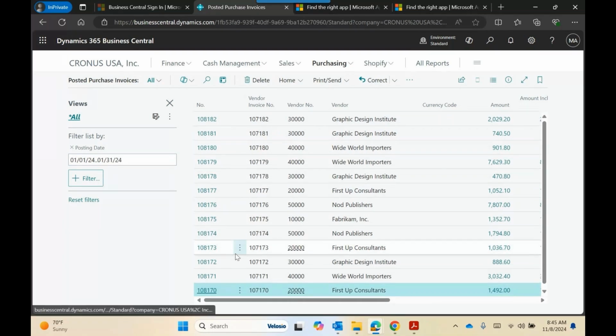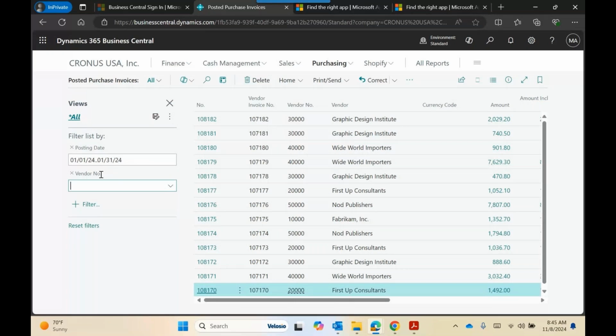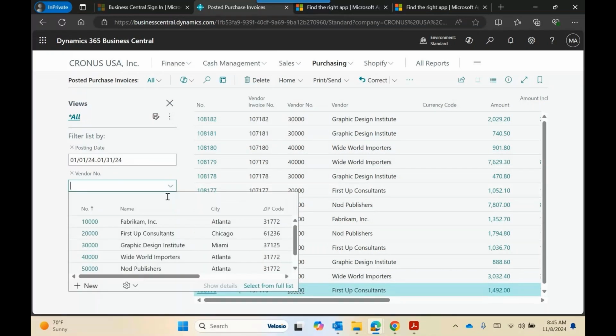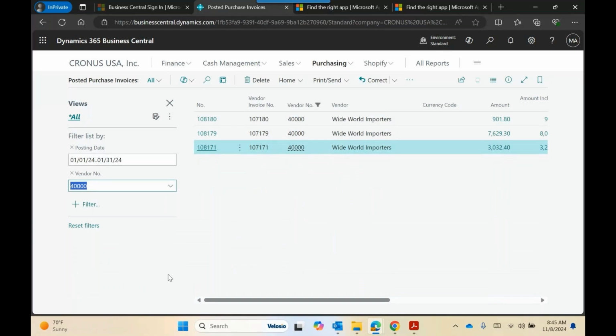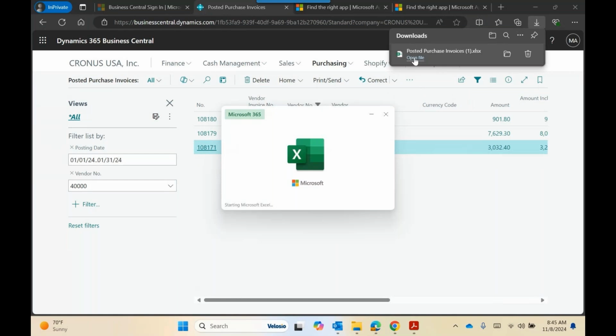Now I want to see a specific vendor's invoices for January, but I don't want to see all the vendors. Maybe I want to see one specific vendor, for example, like this. You can apply multiple filters. If you have more data, you can export it to Excel. And once you export it to Excel, you can use all the Excel formulas, calculations, summaries, or pivot tables, all standard Excel features.